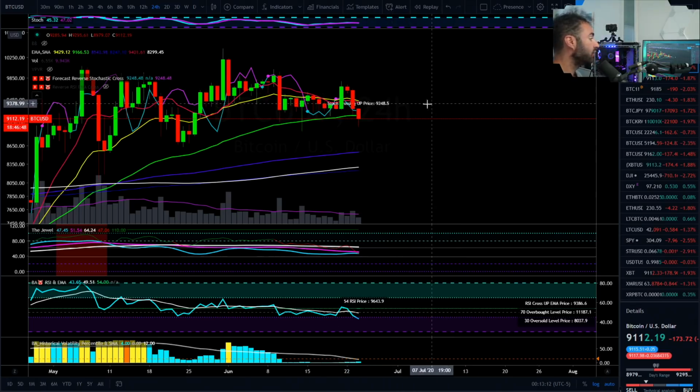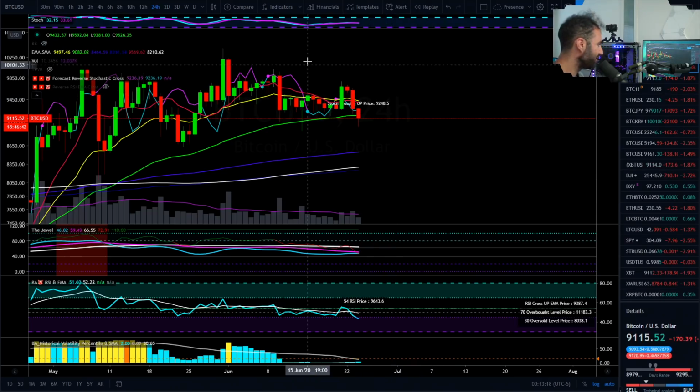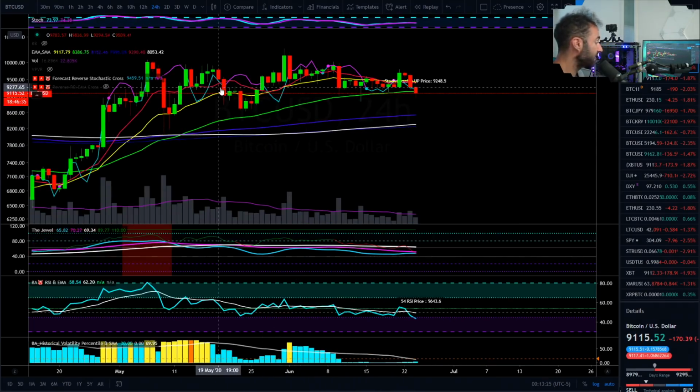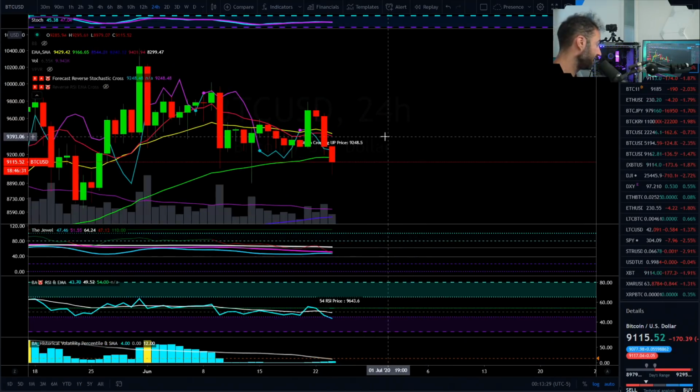But again, this next bounce is going to be very much telling as to the strength or weakness, maybe better said, on Bitcoin right now. So I really want to stress this point. I do think that Bitcoin can put in some more time going sideways here, just playing out this range between the 55 and the 10 simple.